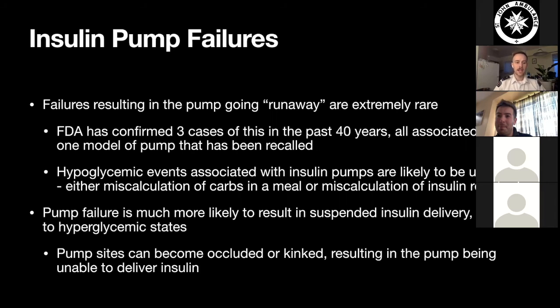So pump sites can become occluded. Basically the site at the end of the cannula can get blocked. It can get kinked sometimes if you put pressure on it the wrong way. It'll essentially just bend the cannula. It's a very thin, flexible piece of plastic and can get kinked there. Stuff can happen with the pump. Any number of things can happen. But the key take home here is most pumps, if there is any kind of concern about the pump, it's going to be just shut off the insulin and say, yeah, sort it out, do it later.